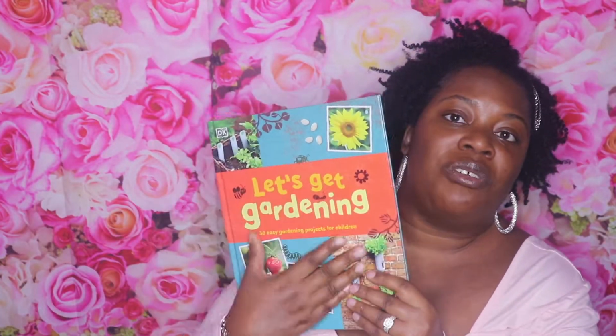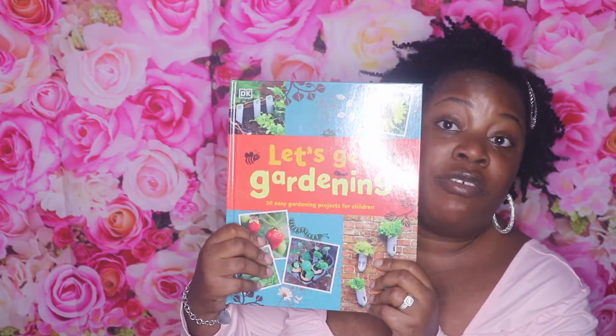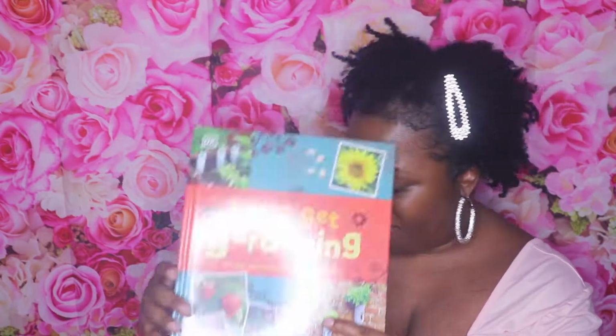Going back to our garden I had mentioned, we're still going to be going over materials from this gardening book here. So this is also a book that we had last year that we're going to continue to use in our homeschool this year.